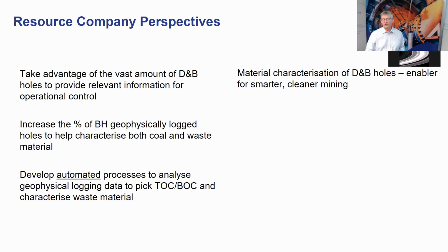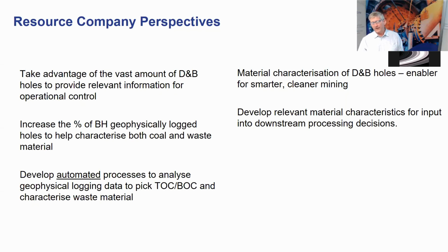Once the material characterisation of D&B holes starts, that's an enabler for smarter, cleaner mining down the track. So you can start linking technology that's being pulled through the system with the actual rock properties. What are the opportunities? How do we value them? How could we use it? And there's a plethora of these, from bulk sorting to digging systems to beneficiation, screening, grade engineering. There's quite a few. And then it's also to develop relevant material characteristics for input into downstream processing decisions.